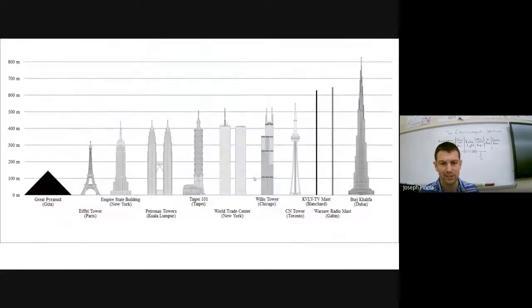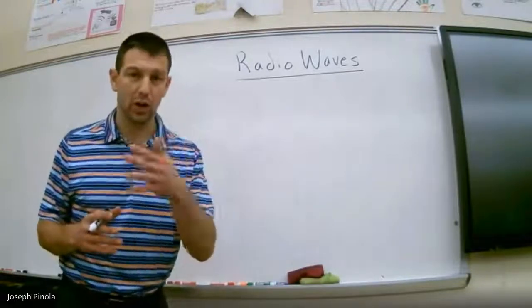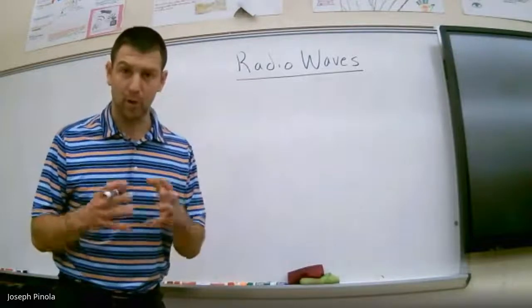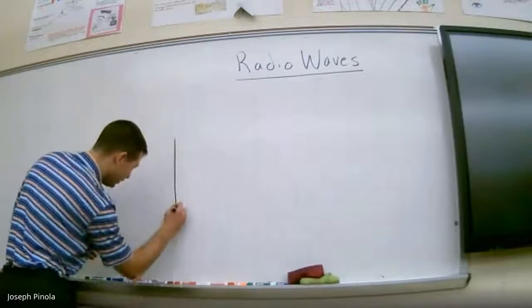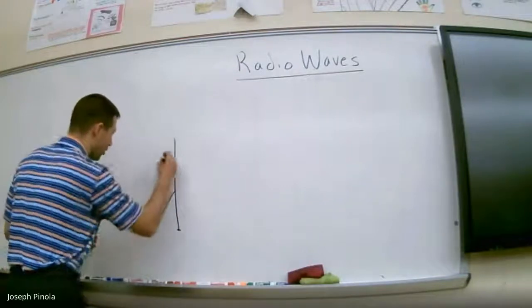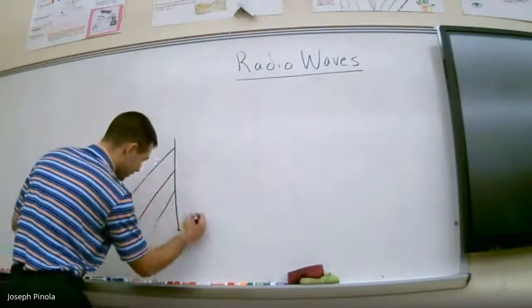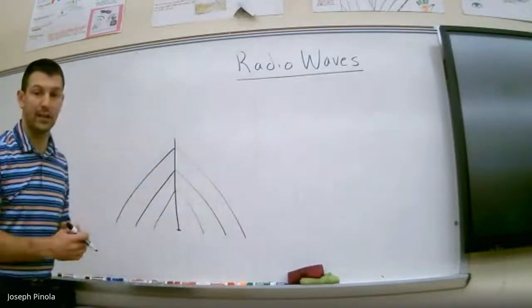But the Warsaw Radio Mast, if you look at it compared to a lot of these other tall buildings that we know, is significant because not only was it a really tall structure, but also because of what it did. The Warsaw Radio Mast sent radio waves across much of Eastern Europe when it was in use. And so let me draw a crude picture of the Warsaw Radio Mast. Here's the tower, and it was held in place by really long wires. Okay, these weren't actually part of the structure itself, but they tried to keep the structure from falling down.